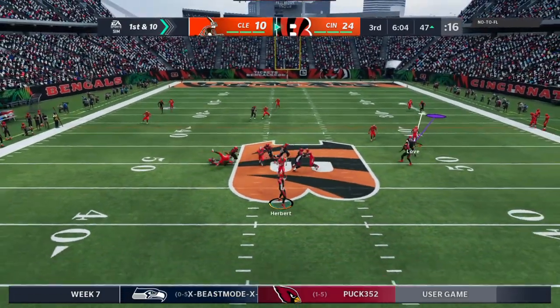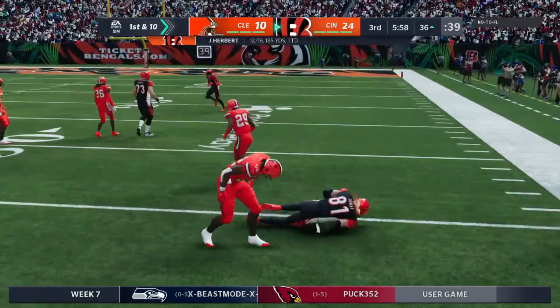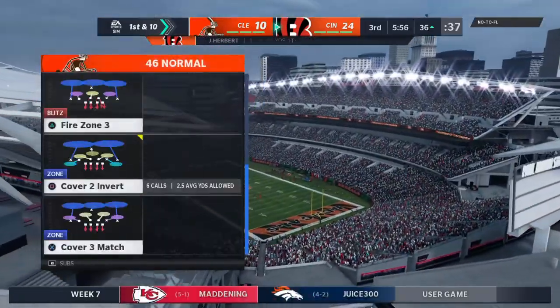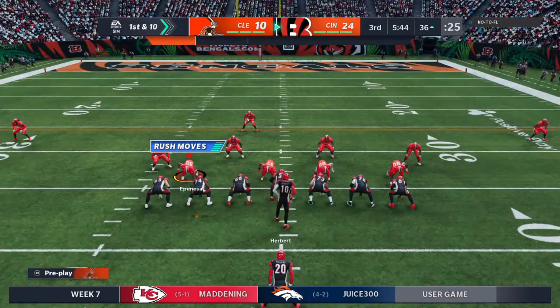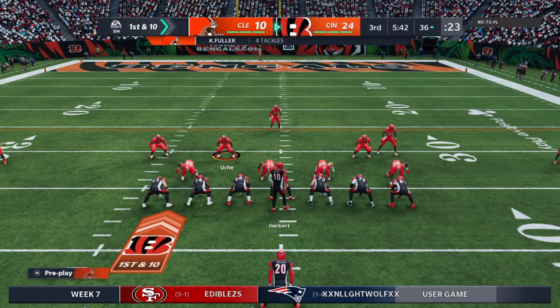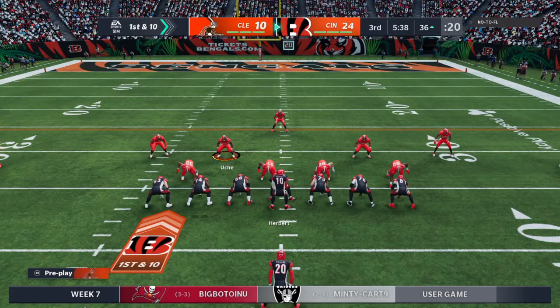Here's Herbert. To the right side and complete to her 40, not quite to the 35. Back-to-back nice plays, 12 yards that time and a first down. So from the 36 now, 1st and 10 at the 36-yard line.